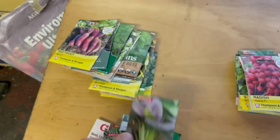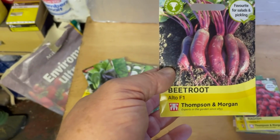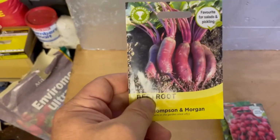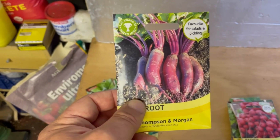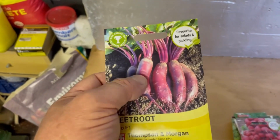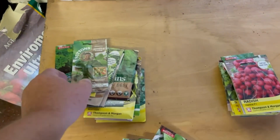More pak choi. Even a beetroot, which I'm doing. And this one, Alto F1, is perfect for this time of the year. You'll get relatively good sized beetroot, and as you can see, they're not a globe, they're like a carrot, but these are really good to sow right now. And yes, oh dear, more pak choi.